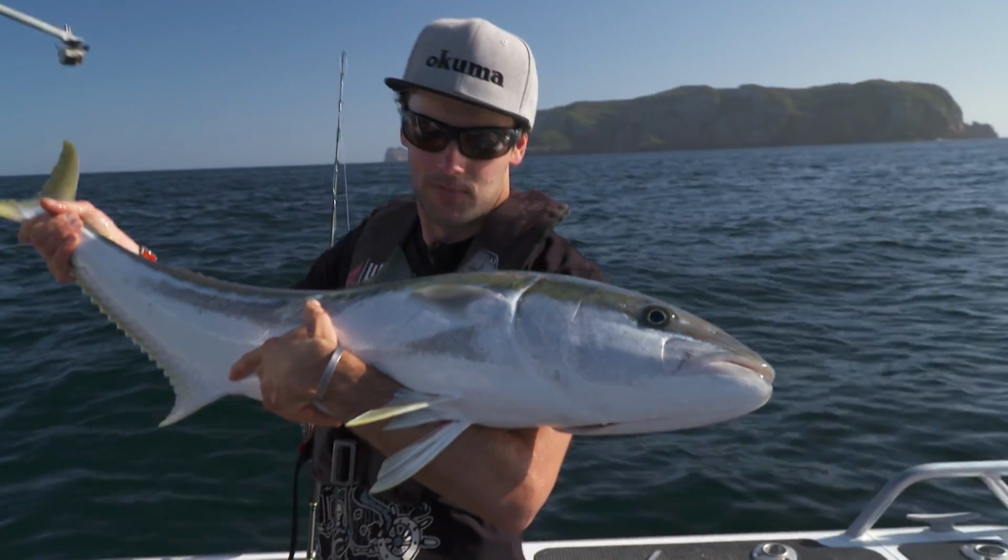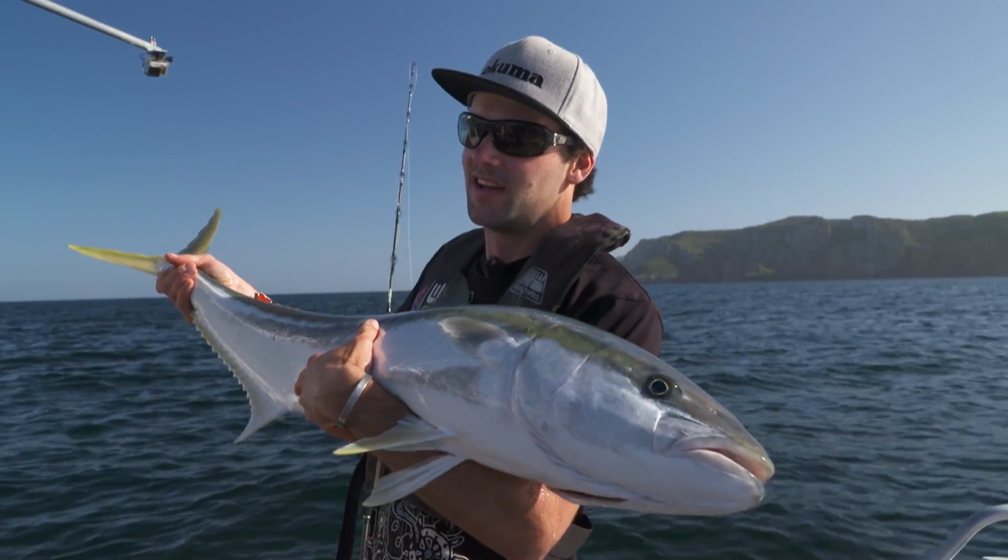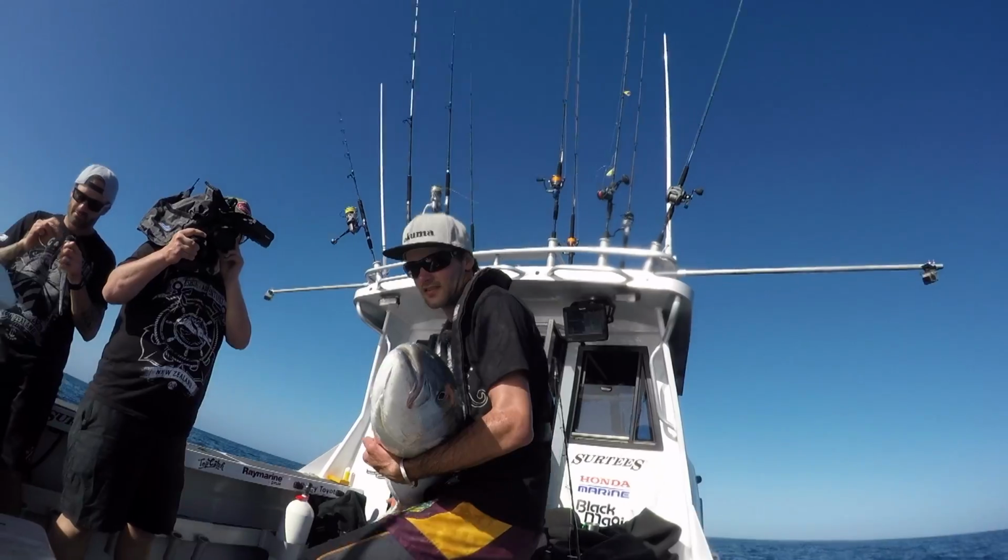It's not the biggest kingfish in the world, but whew, it put up a decent fight in that shallow water. That's awesome. Cheers, buddy.